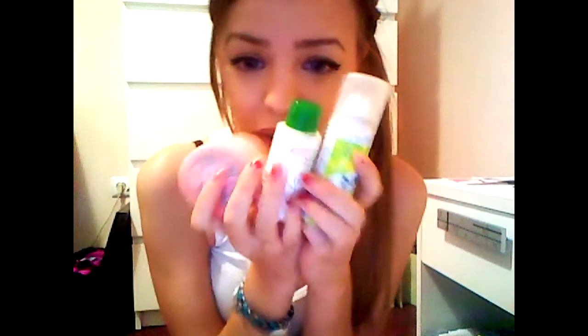Something else I got from Boots are these three travel products. This way I can try them, and if I don't like them, I won't have a full bottle of it. So there was this sale at Boots that you could get three products and one of them would be free. So I got these three products and I'm going to talk about each one of them.